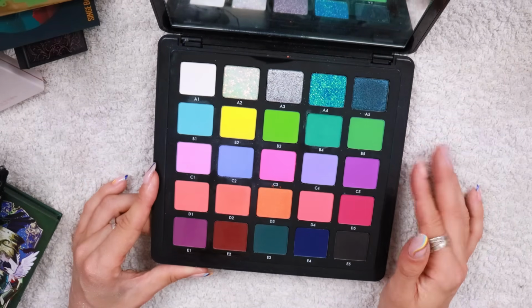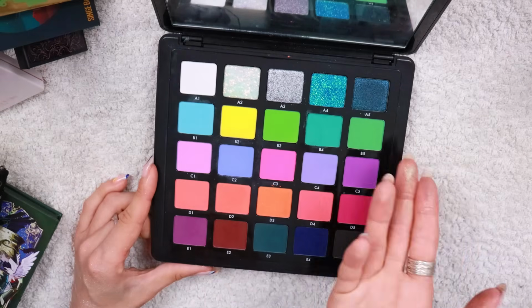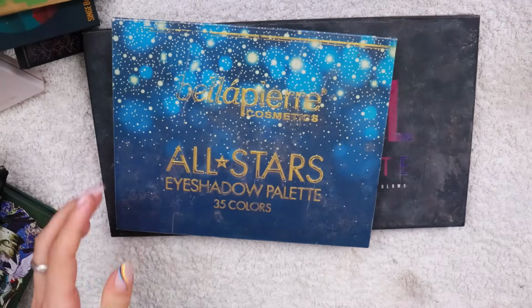I love being creative. This is what I mean by options. You can open this palette and just be like, what am I gonna do? Let's make a look. Let's make it crazy. And I love it. I love it. So I'm gonna keep that as well. I have two really big palettes here.